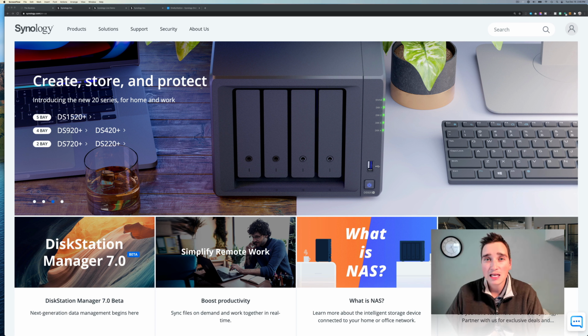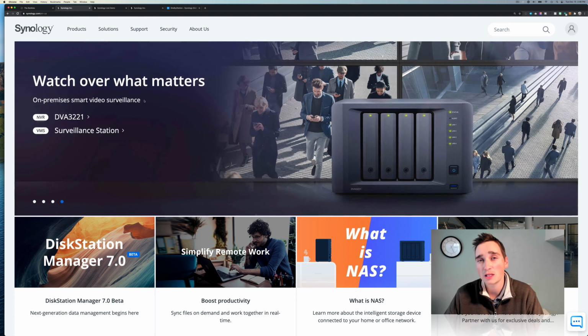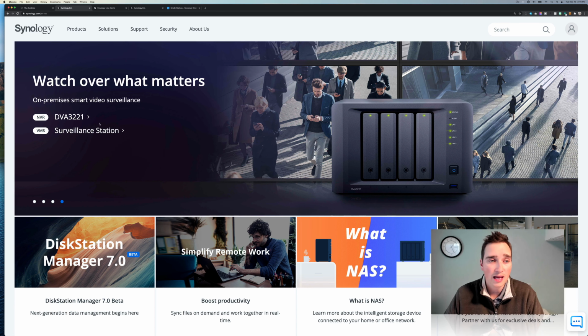The reason I'm bringing them up today is they recently released a beta of their new operating system called DSM7, which stands for DiskStation Manager 7. But I want to just give a little overview of what they do. So you can see right here, they call them their 20 series, which is the 2020 series, and they have the 2021 series releasing at the end of the year right now, as well as this one right here.